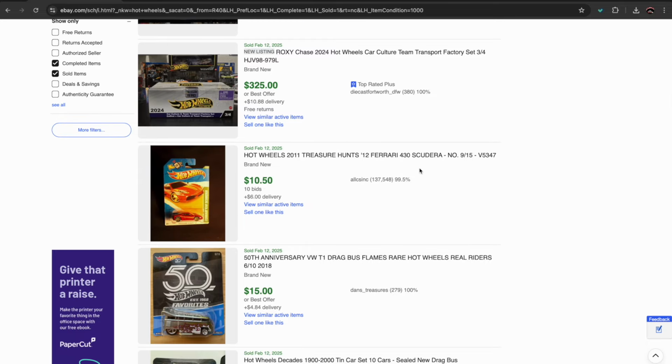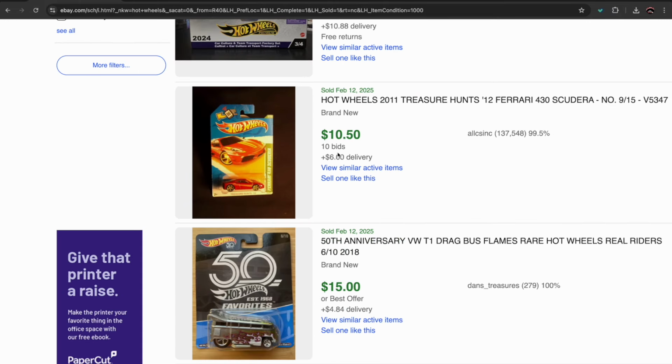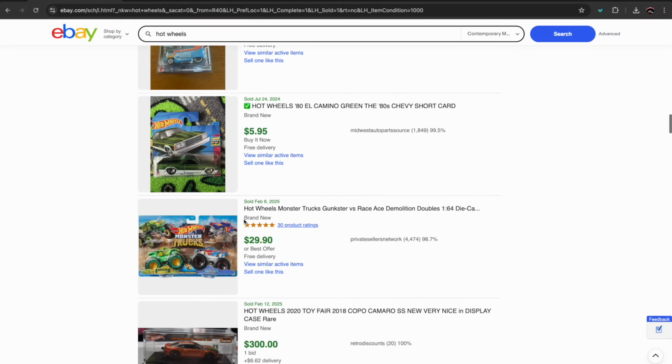Here's a good one. Another treasure hunt, Ferrari Scudiero. This one is $16.50, so that made sense to sell individually. If it's less than 10, consider lotting it up. If it's more than 10, like this one, I would have lotted together. This one's $25 with the VW drag bus. Wheaties, perfect, right? Like awesome.